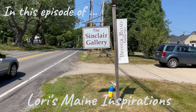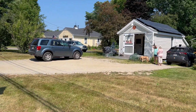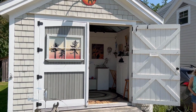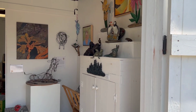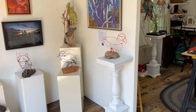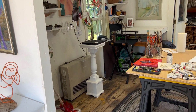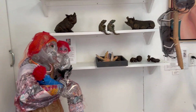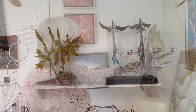In this episode of Lori's Maine Inspirations, we're on the Bristol Road by Damerscott, and we're visiting the Sinclair Gallery run by Marnie Sinclair. And it's in this very cute little outbuilding, very small but full of art, ranging from what she describes as whimsical to political to erotic. And there's just so many things in here. It's a small space, but it's jam full of art made out of so many different materials, many of them recycled. And much of what Marnie does has an environmental theme to it.